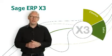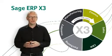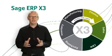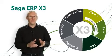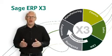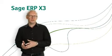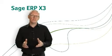Because it's built on web-based technology, Sage ERP X3 helps you share information. All your people can access the same data on the road, in the office, at the warehouse, wherever it's needed. And when you can extend that access to trusted partners, suppliers, and customers, you can also extend your business opportunities.